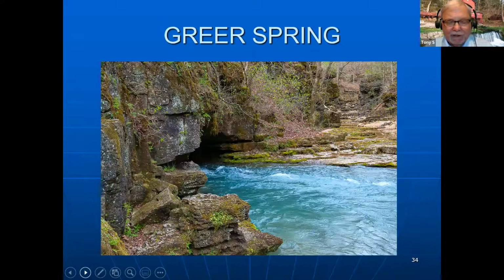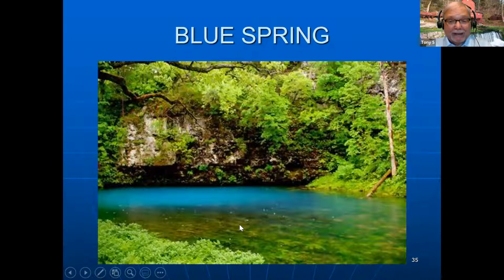Okay, I think you can get an idea of how big this thing is. Now, like I said, that's the biggest. There's some others that are pretty good size. There's Greer Spring, there's Blue Spring, and that's probably what most springs look like. Most of them don't flow out like Big Spring across rock and make a lot of noise. Most of them just come out from deep underground and form pools and just have rivers flowing out.